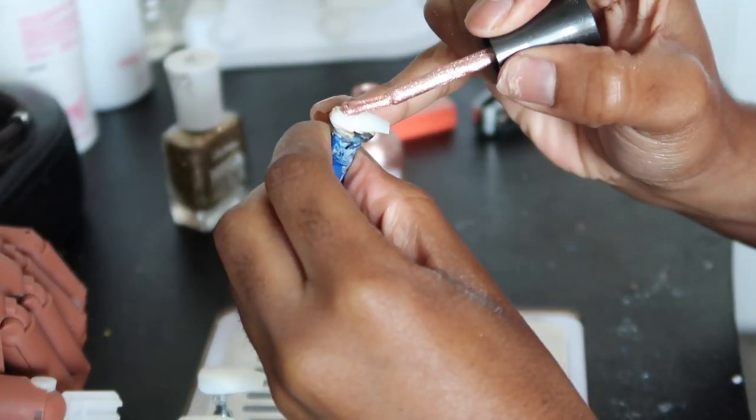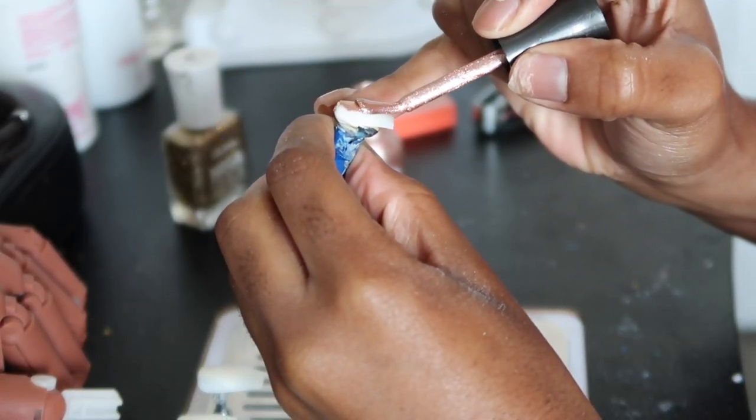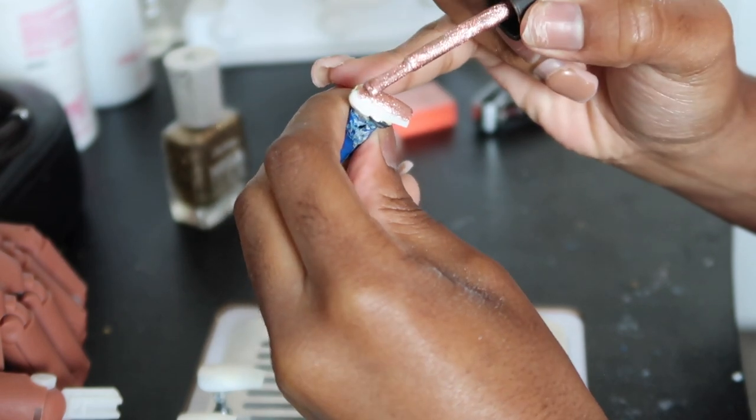I'm gonna do this color on all of her nails except her ring finger. The ring finger is gonna get the gold color.